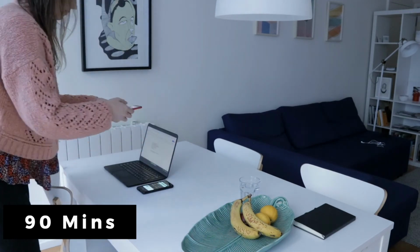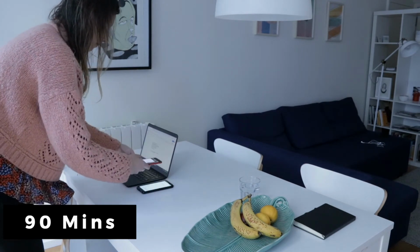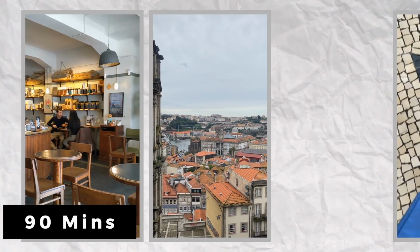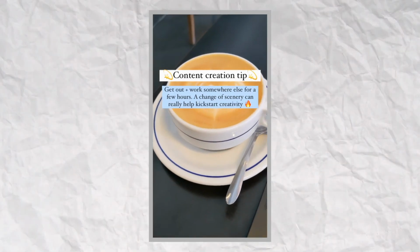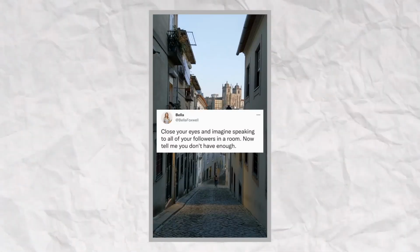I can capture them around the apartment and I might even have some footage in my gallery that I can use. That's a pro tip for you. When you're out and about living your daily life, try to capture little clips here and there when you remember. Of your coffee, of your surroundings, of your feet walking. These 1 to 2 second clips are perfect for Reels. It means that next time you sit down to create content, you'll thank your future self for not having to go out and capture something new.